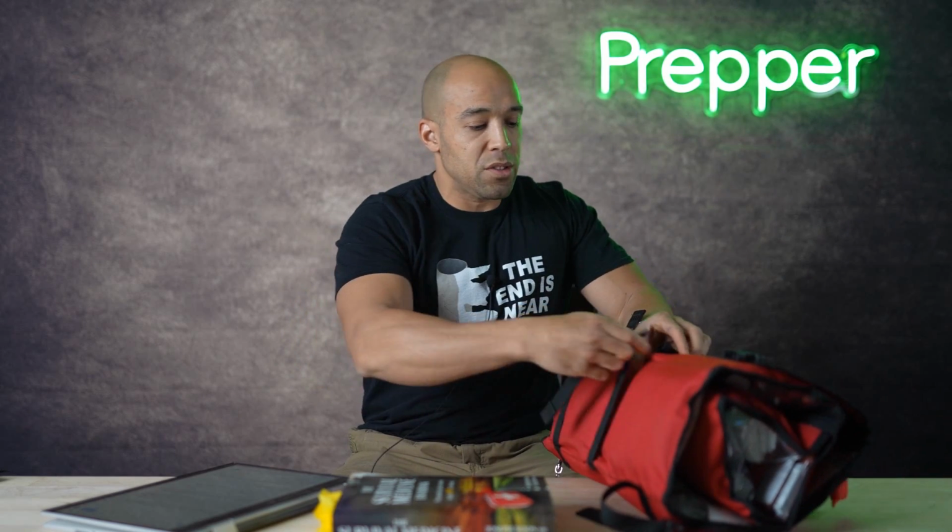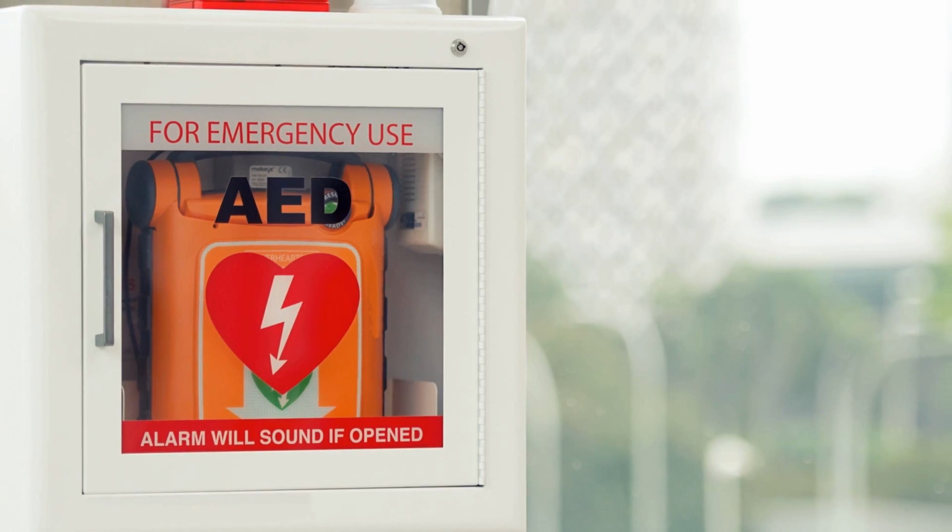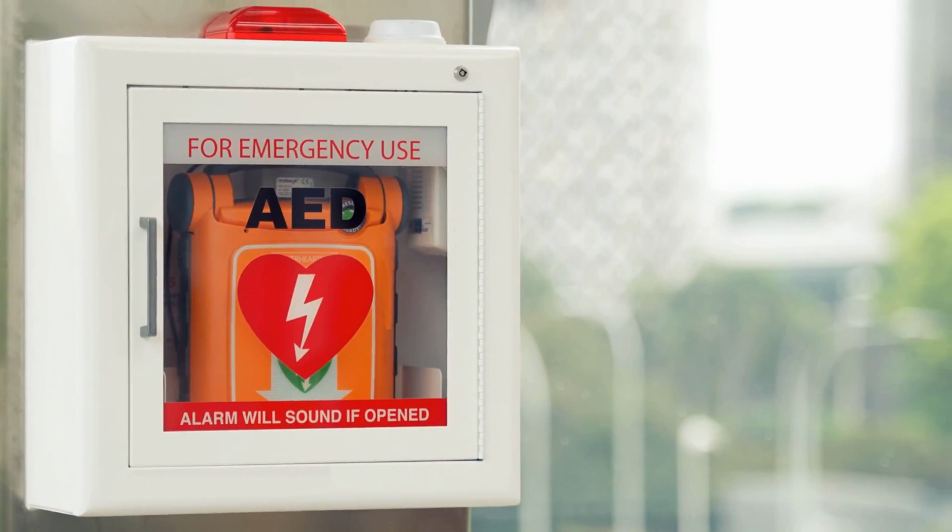Now, the only things we don't sell are things like AEDs, defibrillators, oxygen tanks. Speaking of oxygen tanks, there's a product I want to share with you guys today, and perhaps some of you with a medical background can give your insight on this and let me know whether you think this is a good idea.